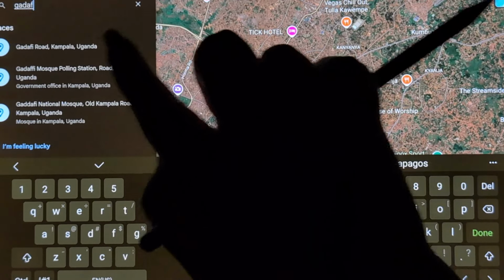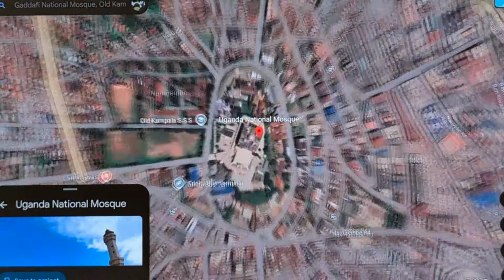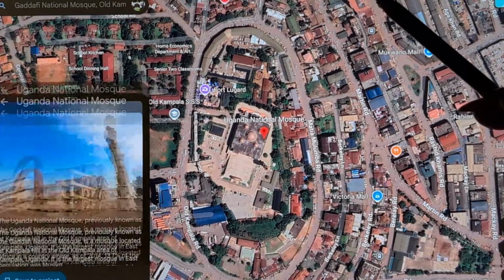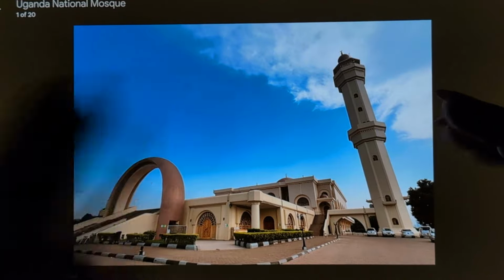It's the Gaddafi Mosque. It's right there. I could have found that. Oh well. The National Mosque of Uganda, also known as the Gaddafi Mosque. Yes, after that, Gaddafi.